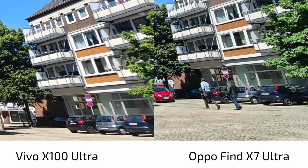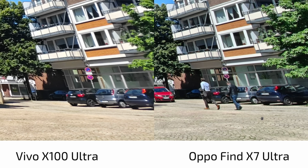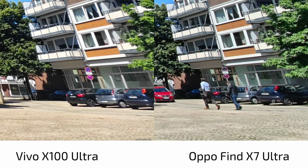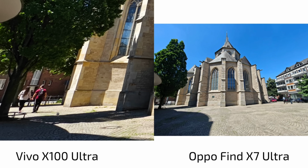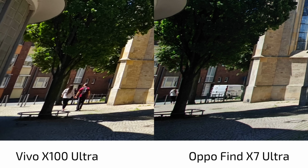Also, I think the lens on the Oppo is slightly better. Look at the detail levels here towards the sides, edges there. By the way, both have the 14mm here. So this is why I'm saying this. It's a bit more grainy as well on the Find X7 Ultra, but in general, we can see definitely that there is a bit more sharpness towards all the edges on the Find X7 Ultra.